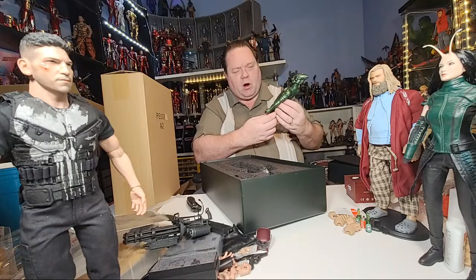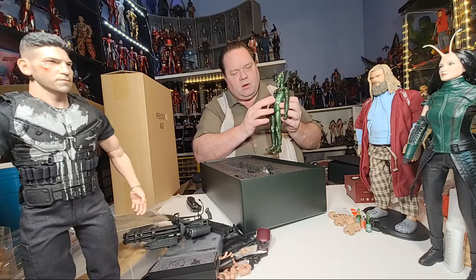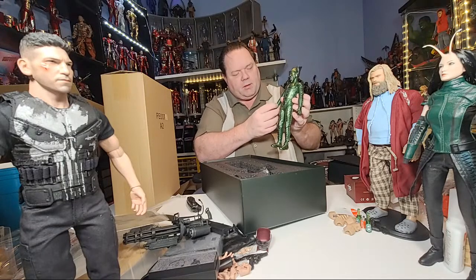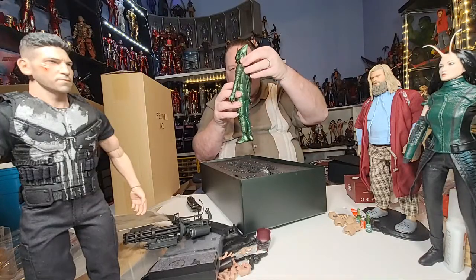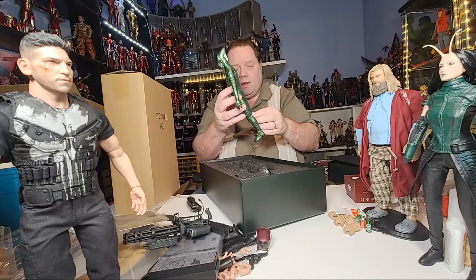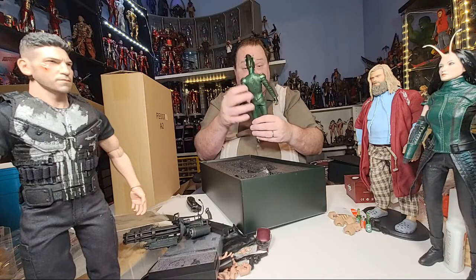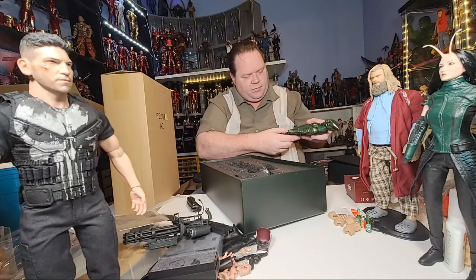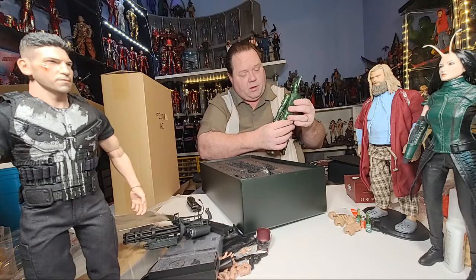Except for some of the armored pieces, they're harder plastic. So the front is this harder plastic, the shoulders, bicep, back of the forearm, and the hands are all harder plastic. But other than that, the entire figure is covered in this rubberish plastic that feels just like a fishing lure. So I'm a little scared of that. I really am. I'm really scared of that, actually.